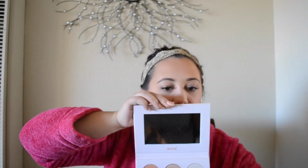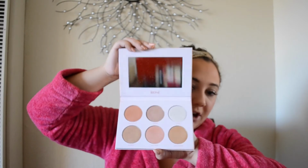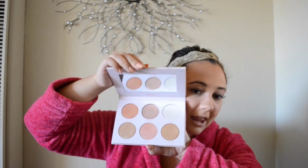Okay, so last, but certainly not least, for my face, I got this from my Hush haul, shall you say. Okay, this is $10. It's the Rose Highlight Collection, and it's magnetic. Look at this. If you guys did not know, wouldn't you think that is the highlight duo or highlight palette from Nicole Guerrero? I've only tried them once, but I really, really like them, so I'm going to try it again today.